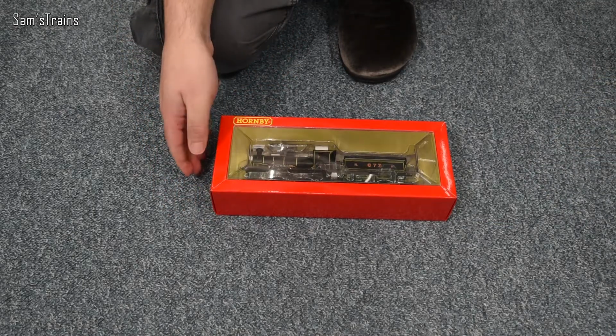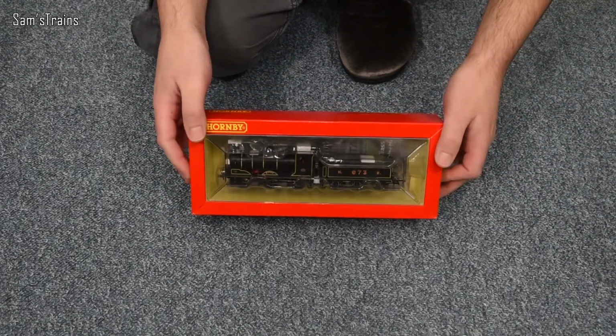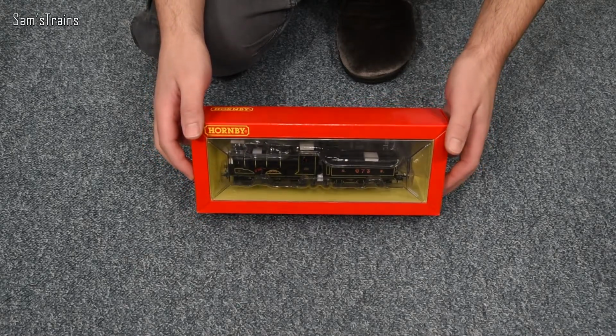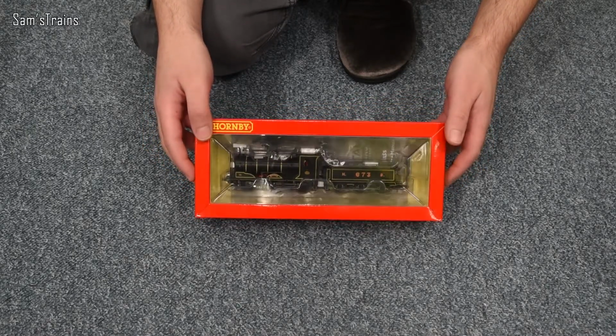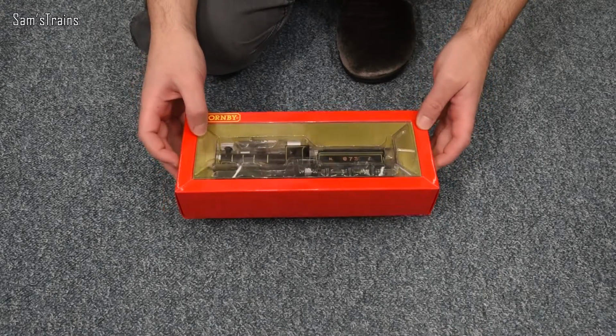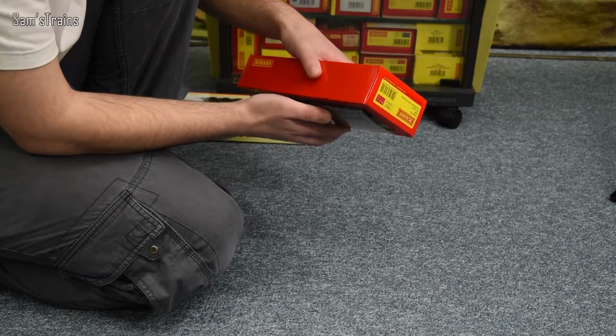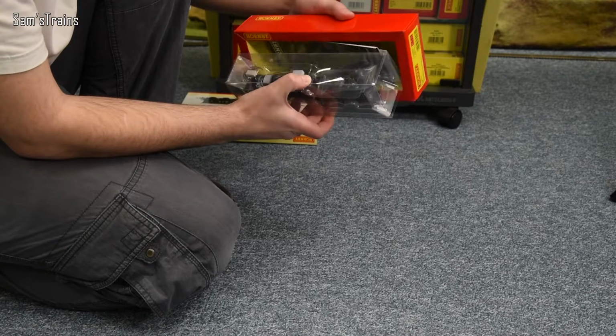Wow, there it is. And what a weird livery. I don't know if you can really see this, but the lining is sort of like yellow lining. Now, I'm not 100% sure, but I don't think I've ever had a loco with yellow lining on it before, so this really will be something new and different for me. Okay, let's get this out then. I want to have a look what this is like.